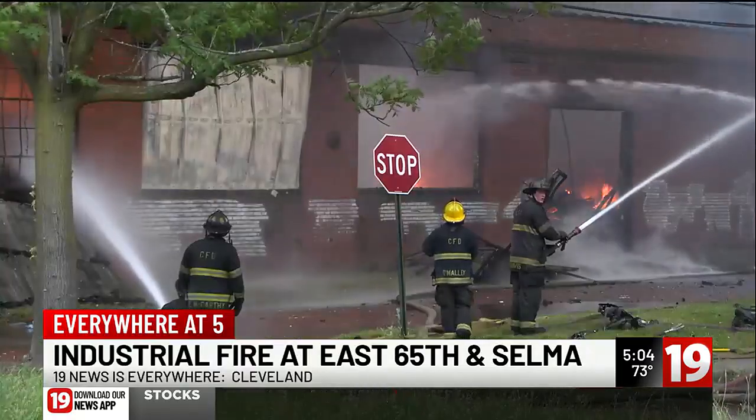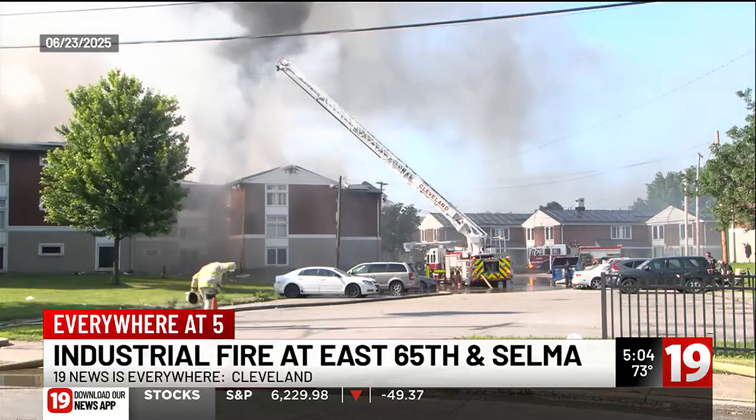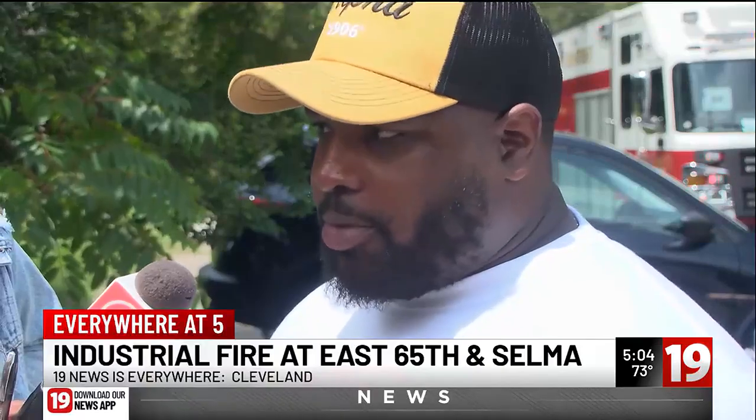This is the second massive fire in just a couple of weeks in the same ward, after the significant Garden Valley apartment fire in late June. The only thing I want to make sure is that everyone is safe and everyone was able to get outside the building, which is very key when you're dealing with a fire in the neighborhood.